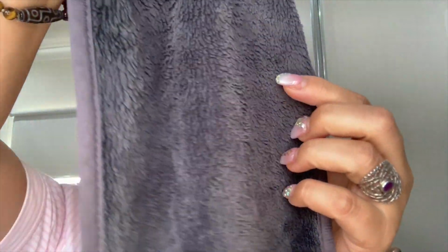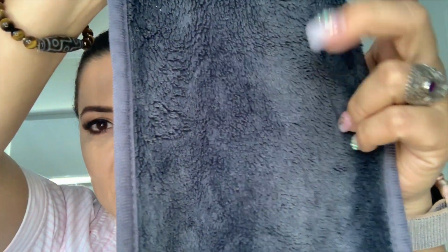This side is like the weaving type side, and then this one is a little bit more plushy. You can see I've used this before. It's not 100% clean. You can see this one is a bit softer, and this one is just a little bit more dense. So you use the plusher side to actually start cleaning your face, and then when you want to wash it, you can do this like 3 times a week. Put it in the washing machine. Again, don't tumble dry, and just hang it up to dry. That's it. So now I will show you all how I would clean my face with this.